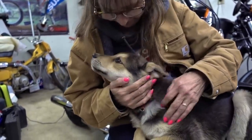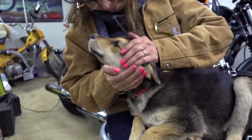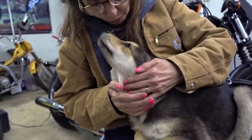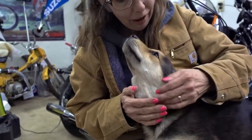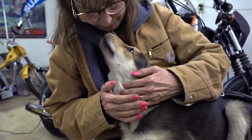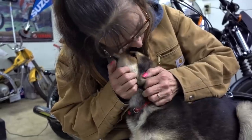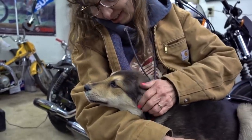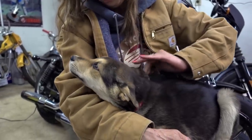He just loves Kelly to death. It's the cutest thing. She's sitting there and he just looks up at her like, I love you, mama. He does. Go, daddy. Oh, I love you. He's so dang cute. He's so sweet. We need another dadgum dog.